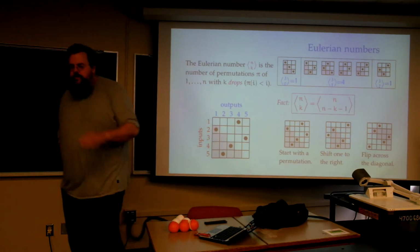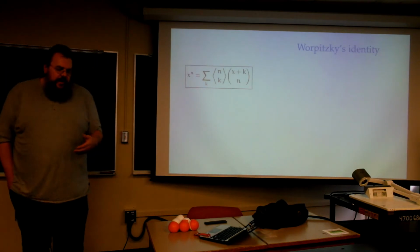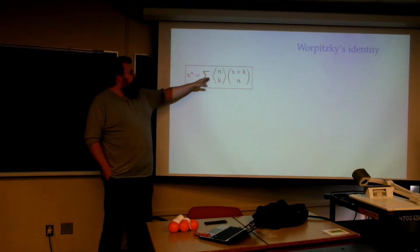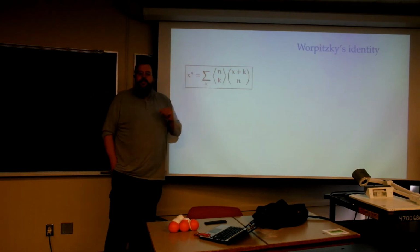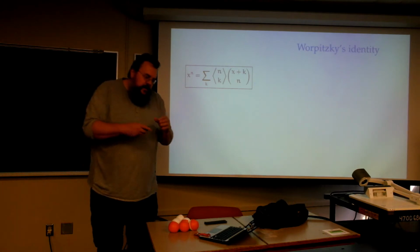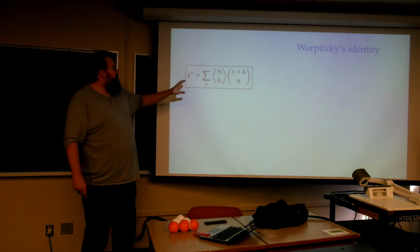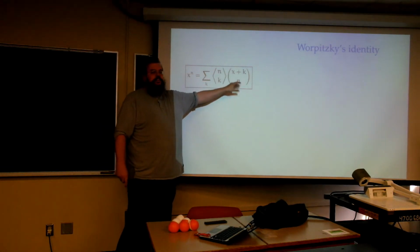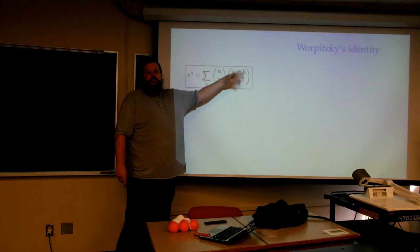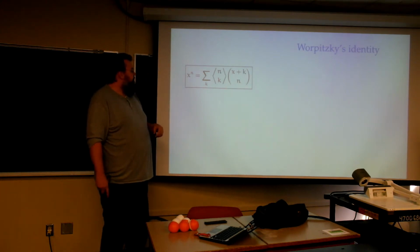So now, with this in mind, we can talk about Worpitzky's identity, which says the following. x to the n is the summation over all k of the Eulerian number A(n,k) times x plus k choose n. Now, you might look at this and wonder, is this really something that should be true for all arbitrary x? And the answer is yes, if you think of this x plus k choose n as essentially a falling factorial. So it's x plus k times x plus k minus 1, and so forth and so on, until you get n terms, divided by n factorial.